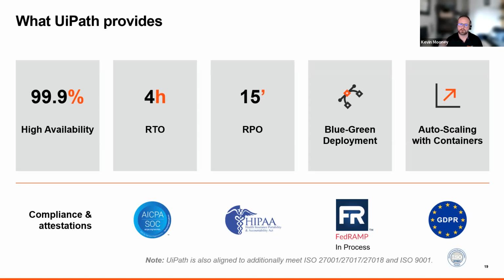We also have a recovery point objective, meaning how much data could be lost in an absolute worst catastrophic outage, of 15 minutes. And that's really because some of the cloud services we use on the back end have a backup cycle of 15 minutes.